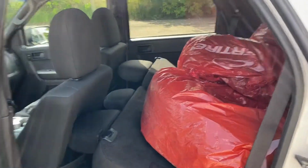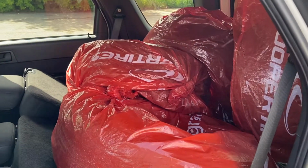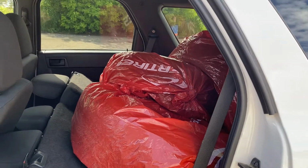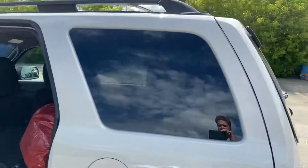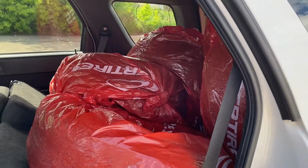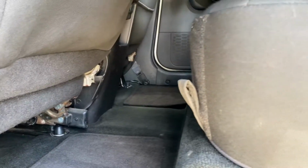Come over here to the back, currently folded down. There's your extra set of tires. And this kind of just shows off how much room this thing really has. You know, it's a smaller SUV, but look at that. Whole set of tires, no problem. Again, very clean down here. Almost like no one has even sat back here.